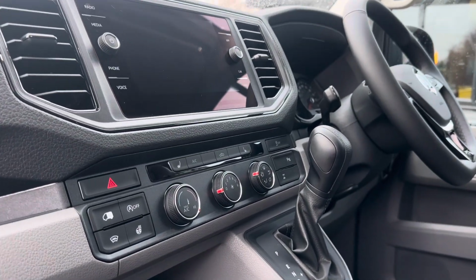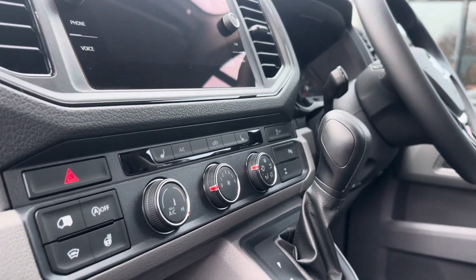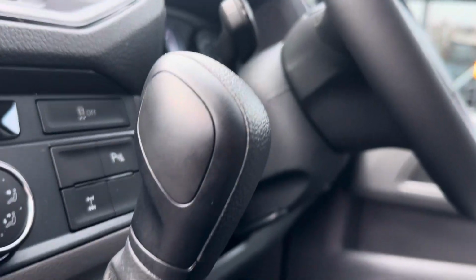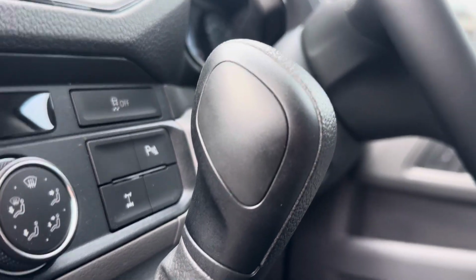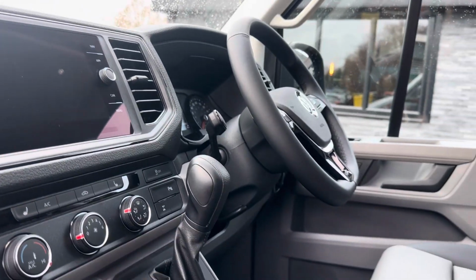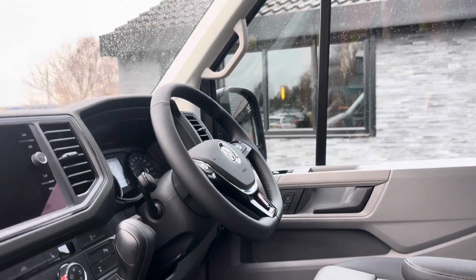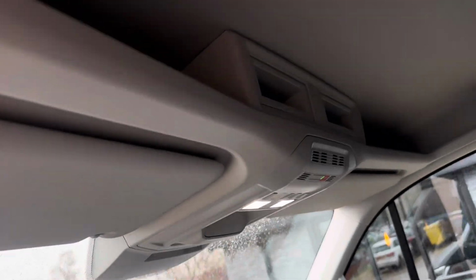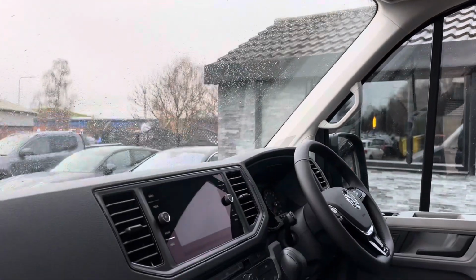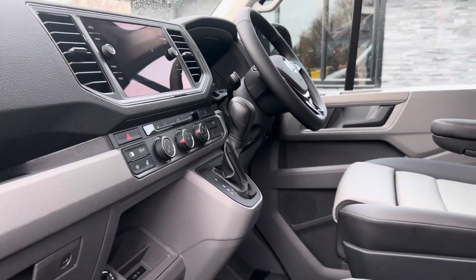Now, other nice features in here, it's got a heated front screen and heated steering wheel, both of which are options. Heated front seats too, and a really important one if you're going to take it off-road is the diff lock there. It has got the diff lock option. Cruise control, auto lights and wipers too. And it has got the overhead cab storage and air conditioning. Power fold mirrors as well.